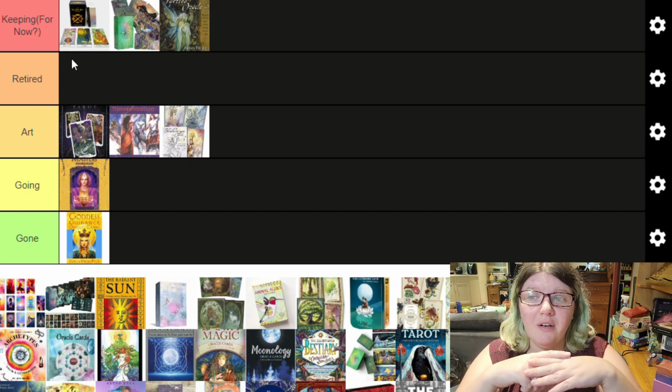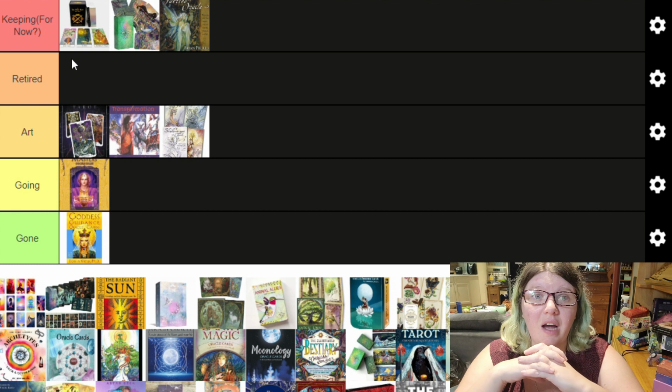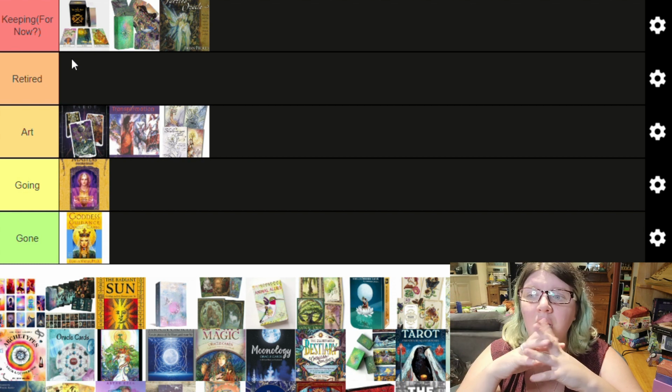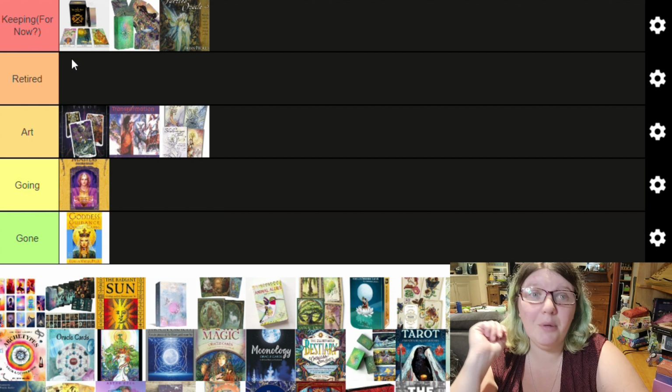The Shadowscapes Tarot, I love it. I still want to use it. It's just that the cardstock, I've accidentally damaged it. And it's not any different than, say, the Forest of Enchantment cardstock, but it makes me sad that I've accidentally damaged it.